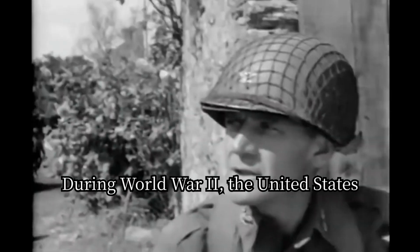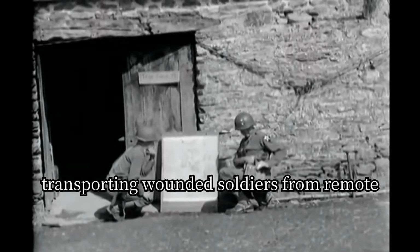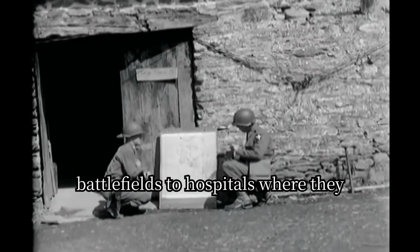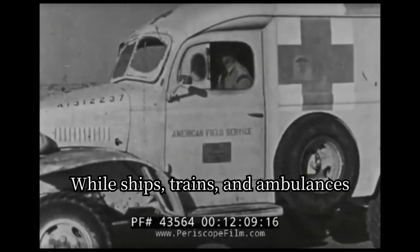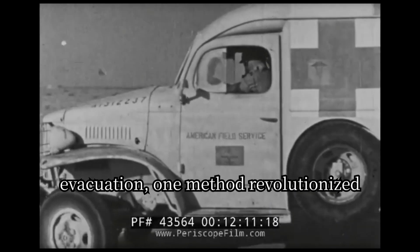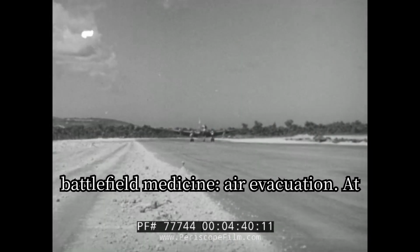During World War II, the United States military faced a monumental challenge of transporting wounded soldiers from remote battlefields to hospitals where they could receive life-saving care. While ships, trains, and ambulances played major roles in casualty evacuation, one method revolutionized battlefield medicine: air evacuation.